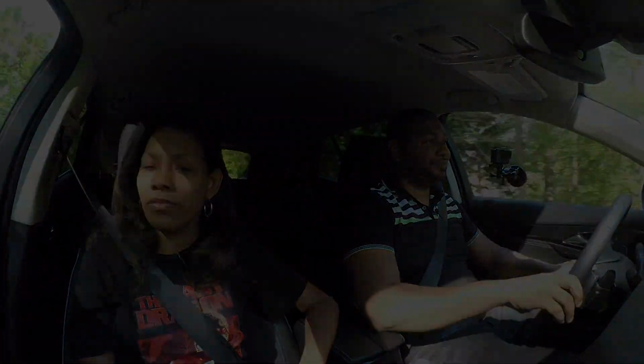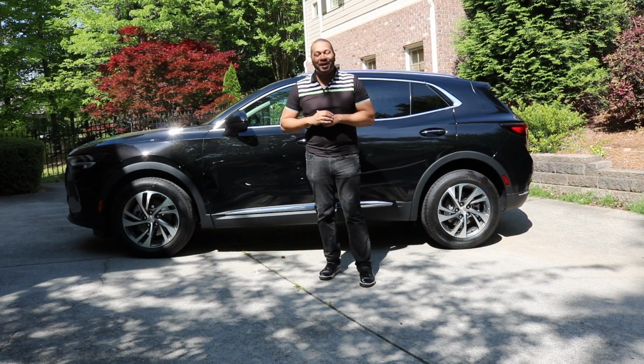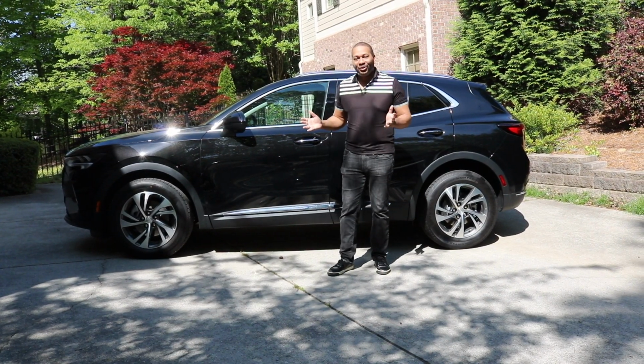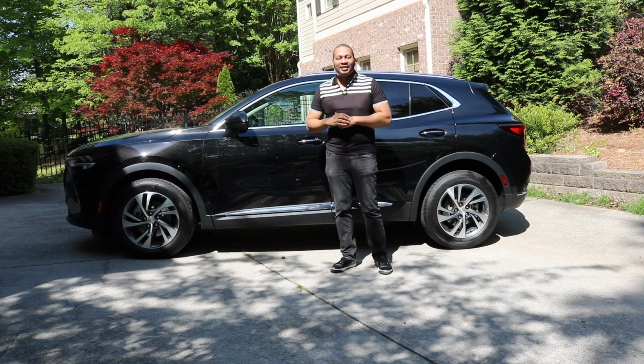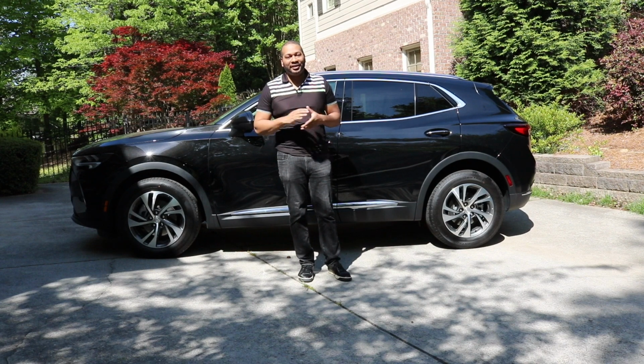Awesome. So that was a brief overview of this compact luxury 5-passenger SUV, the 2021 Buick Envision. What do you guys think about the styling of this one? It is quite the practical vehicle, and it's reasonably affordable.